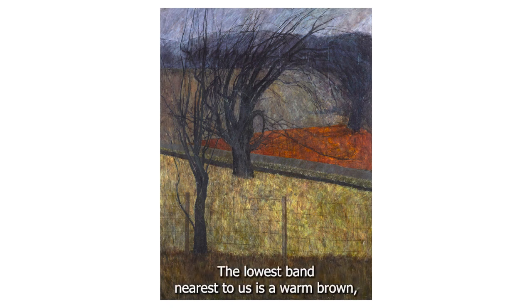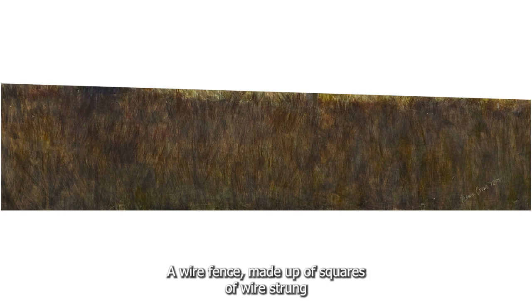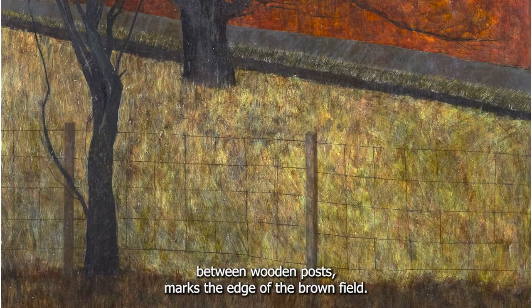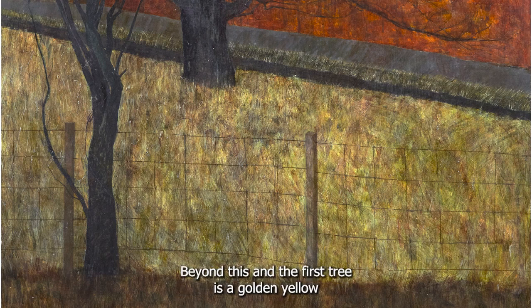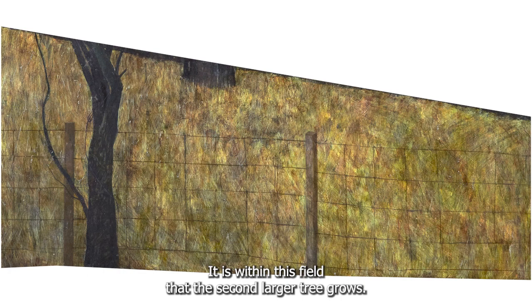The lowest band nearest to us is a warm brown, the loose brushstrokes suggesting grasses. A wire fence made up of squares of wire strung between wooden posts marks the edge of the brown field. Beyond this, and the first tree, is a golden yellow field, with again a suggestion of grassy textures in the way the paint is handled. It is within this field that the second larger tree grows.